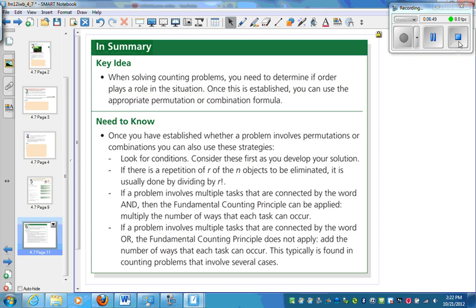There are lots of good examples in the textbook as well. If you come to a problem and you don't know what to do, flip back and look through some of the questions in the textbook and say, is this like an example they've done? That might guide you.